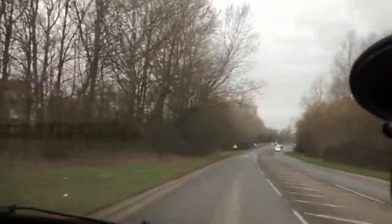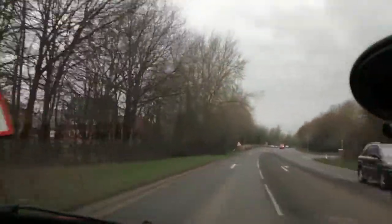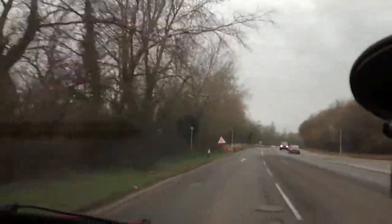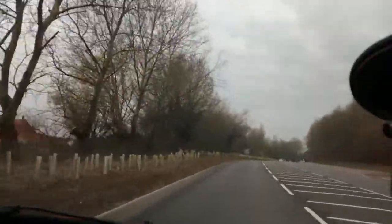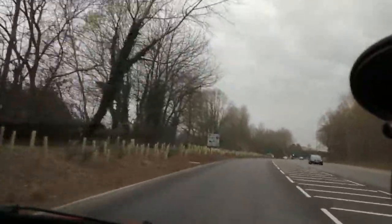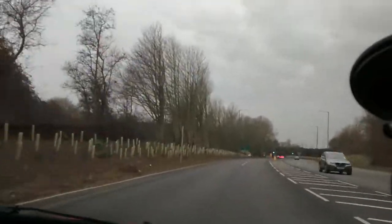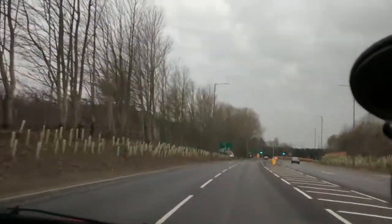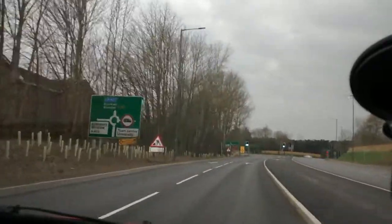Right, here we go up the A421 again, still a few little 40-mile speed limit signs. There again, the potholes do tend to slow you down. You wouldn't want to go too much faster over those potholes. Right, this time I'm going to go straight on, so back up the A421. It's the straight-on routes over the A421 that seem to be problematic in the main.